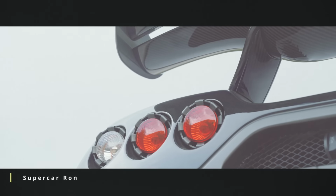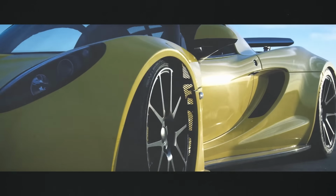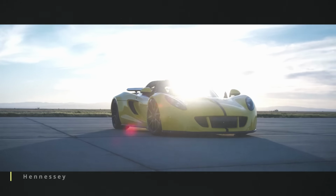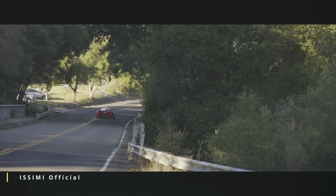What if I were to tell you that before top speed headliners like the Koenigsegg CCXR and the Hennessy Venom GT, and even before the McLaren F1, there was already a street legal road car that exceeded the 250 mile per hour barrier? What if I told you it broke that record way back in 1988 and held it for nearly two decades?